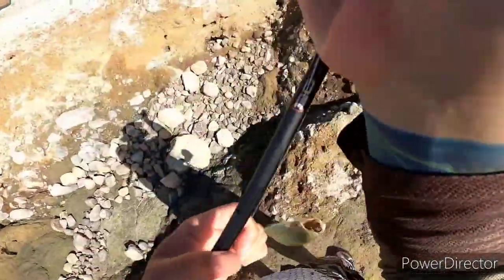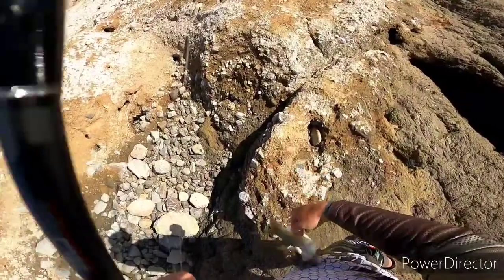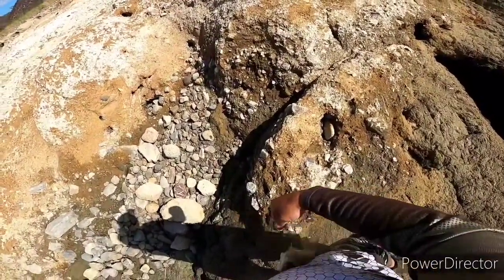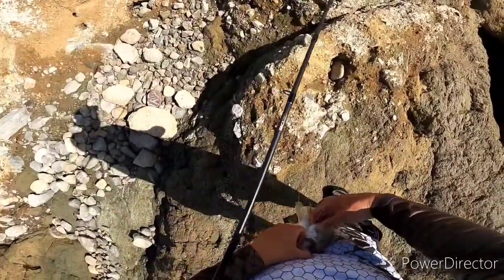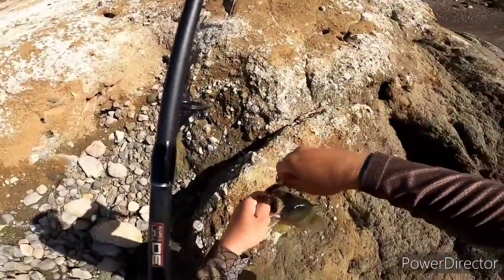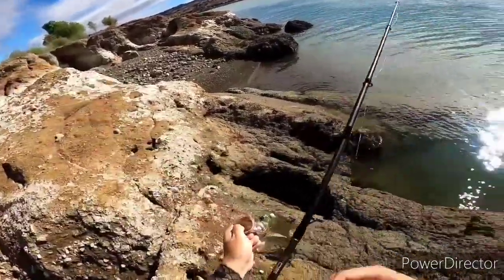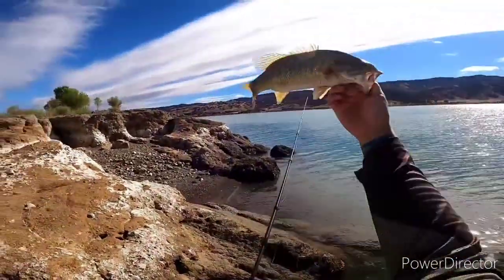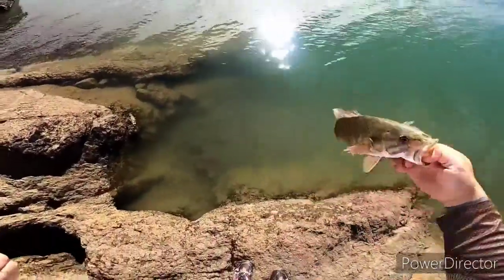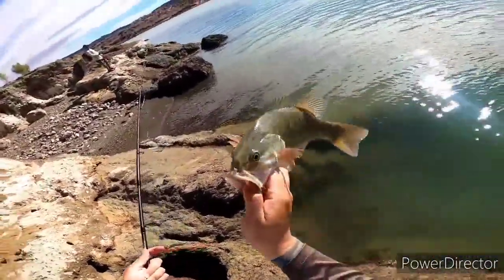Smallmouth. Stop it. Hey. Oh my God. A little smallmouth. Feisty. See ya. Looks like he was spawning or something. His fins are kind of red. Looks like he was making a bed or something. His fins are both red.